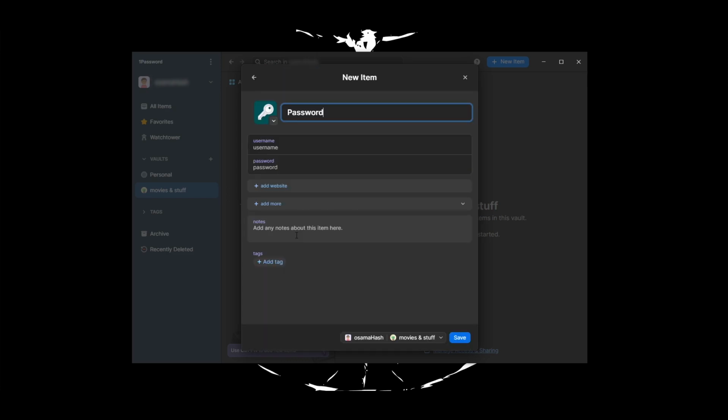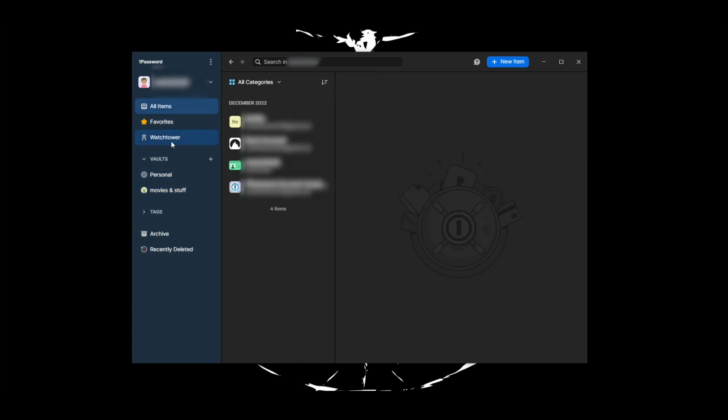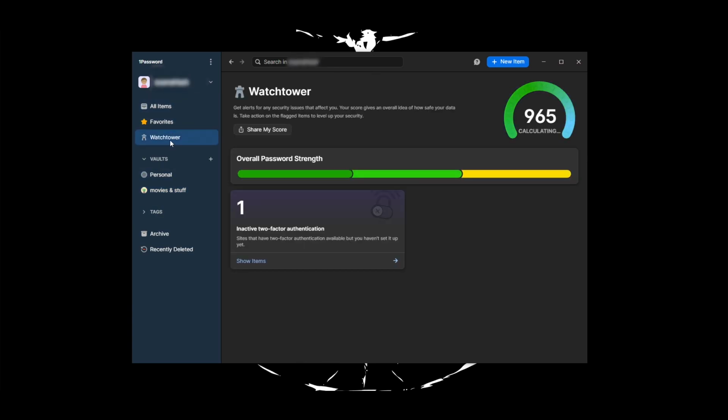Let's say we're adding a password. You could go with, say, Netflix. Over here is going to be the title. We'll go with Netflix. Here you can add your email address and then just enter your password. It can be random, and then just click on save. Here you can add more stuff to it. You have your favorites, all items, and Watchtower as well. Watchtower is basically checking the internet to see if there is a threat to your passwords or not.